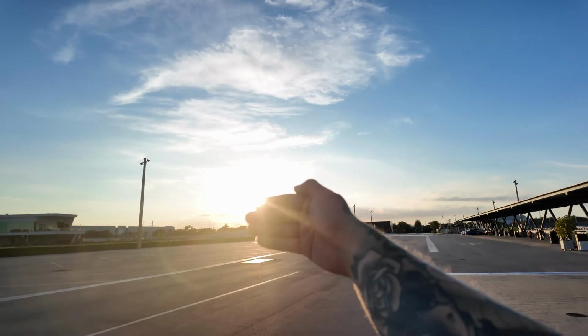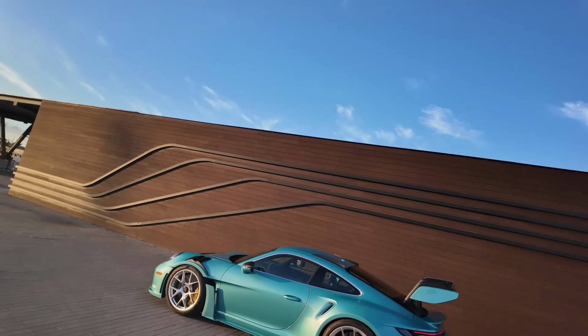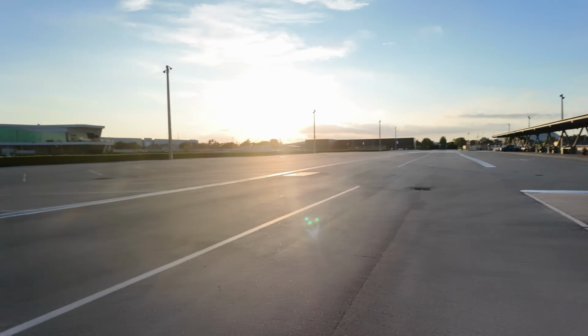Only have about, I want to say, about an hour left. So let me knock these out, and I think we might have another paint to sample car. So let me get to it, and I will be right back.